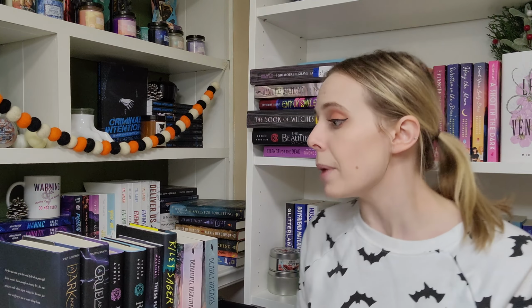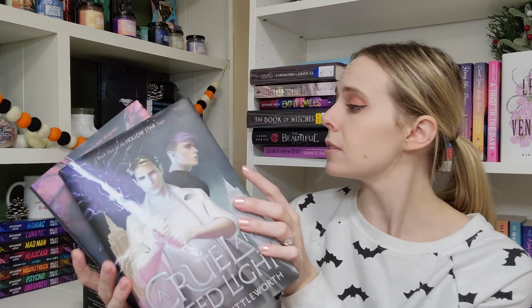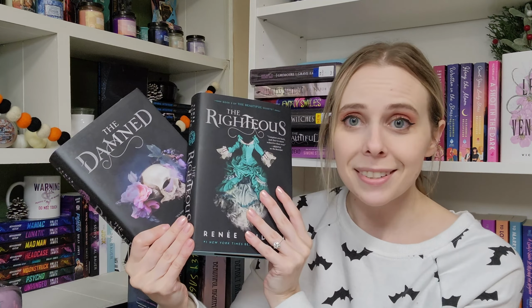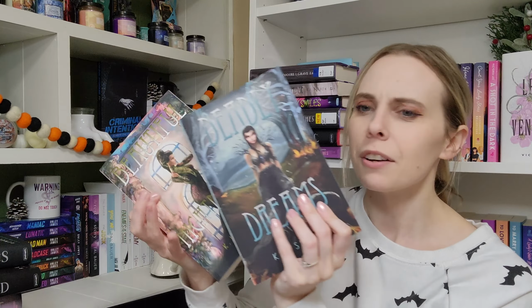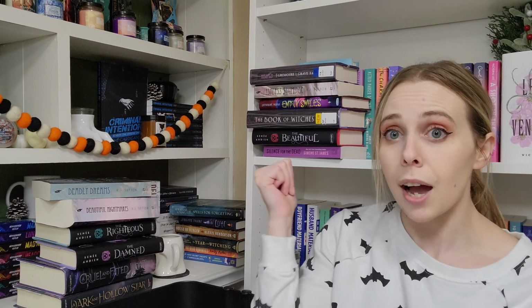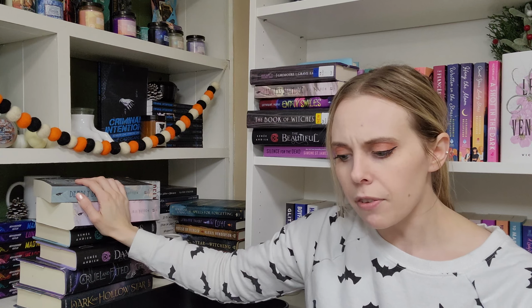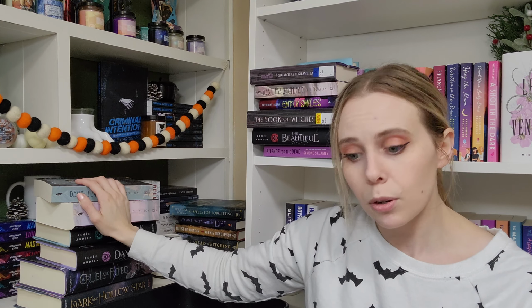And then my rereads. I need to reread Hollow Star series. I need to reread the rest of the Fortuna series. So my reread stack is huge. On top of these ones and these rereads, I still have a lot of books for videos. So yeah, hopefully I have the world's most amazing reading month. That is going to be it for this TBR.